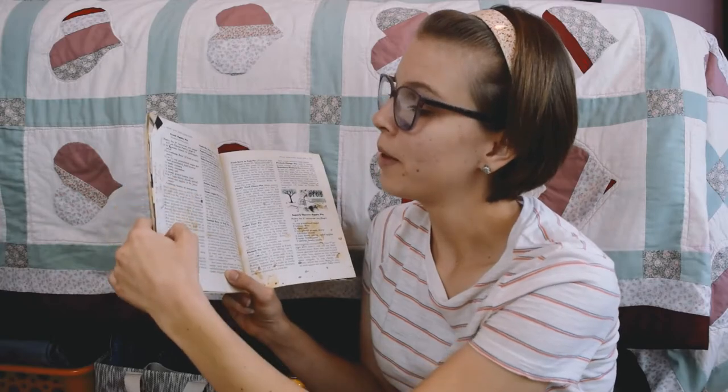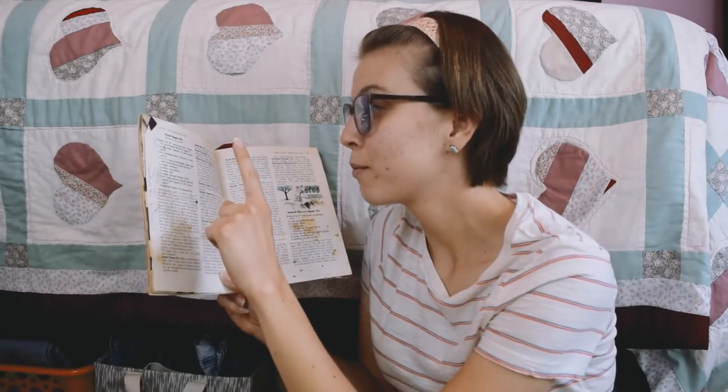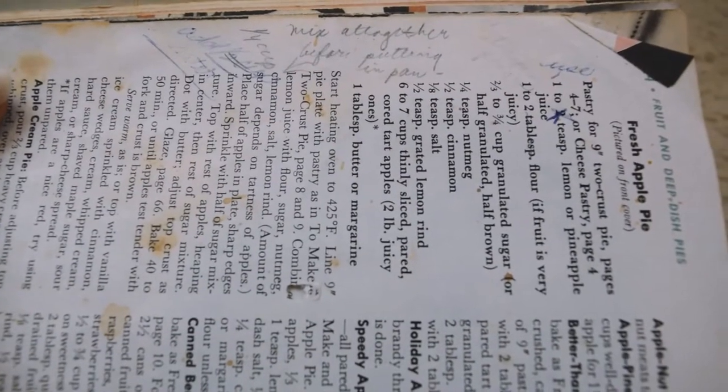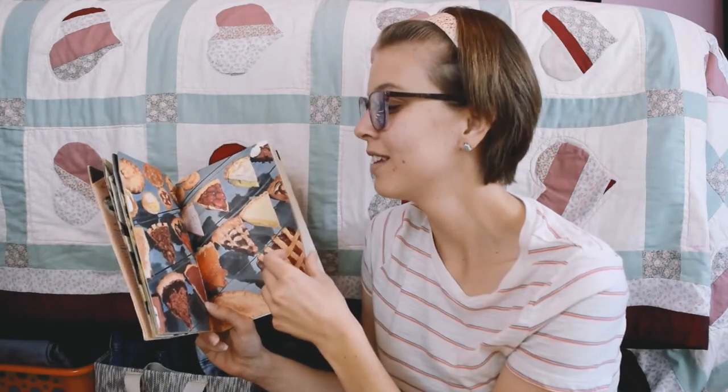So this fresh apple pie must have been really good, with some exceptions. The previous owner wrote little notes on the side so that they would remember how to make the apple pie really good in the future. So it must have been a good book. Someone used it a lot. And the colored illustrations are always just so much fun.